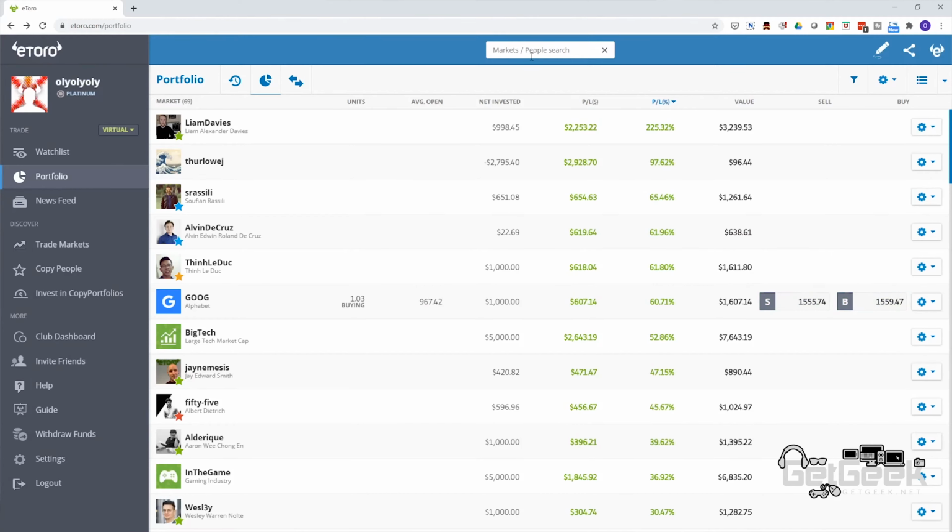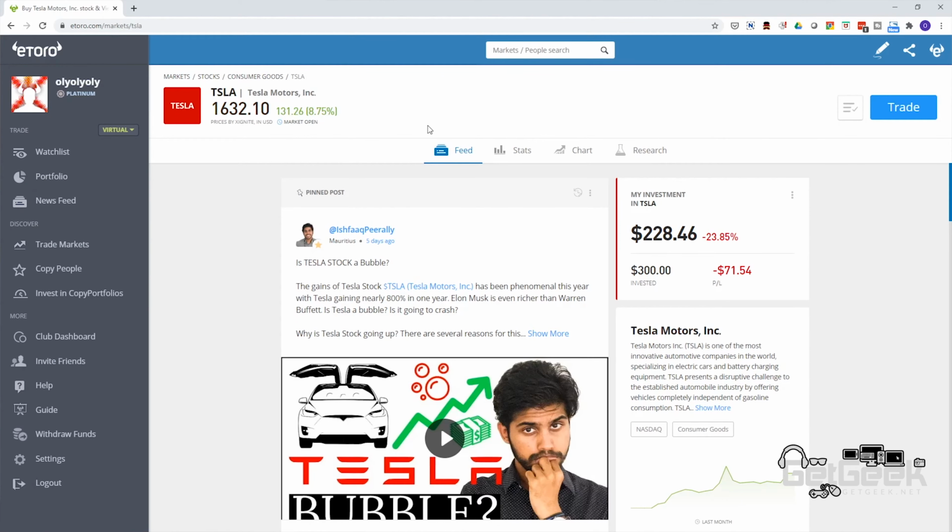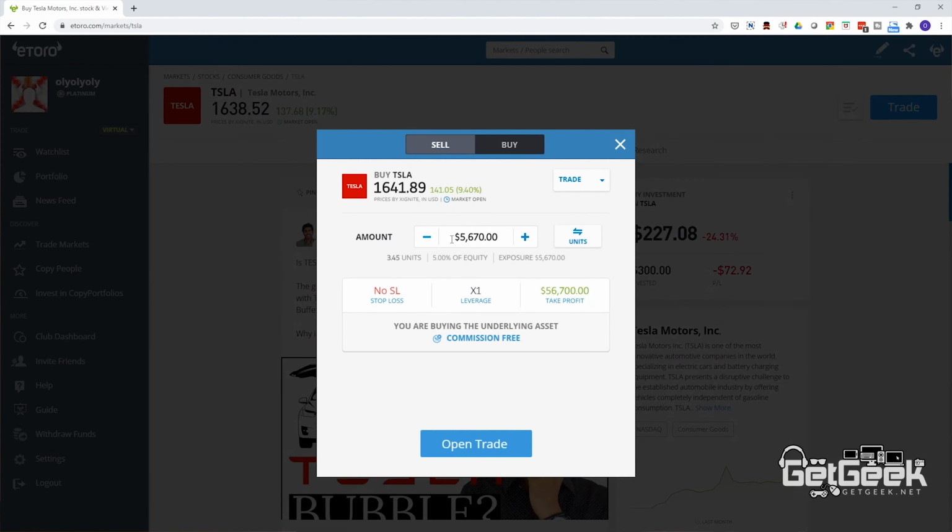So let's place a trade with everyone's favorite stock of the moment, Tesla. If we go into here and then go to trade, let's make this easy and set a trade for an amount of 1,000. As you can see here, on the left it's got stop loss and on the right it's got take profit. So we'll do take profit first.